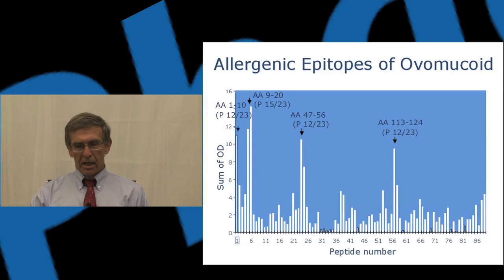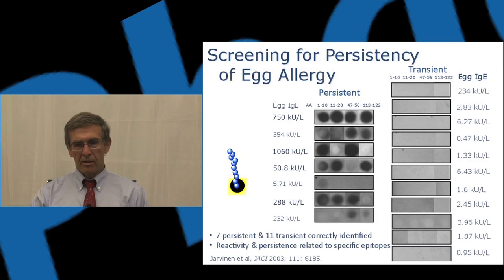I'd like to suggest that as we get into epitope-specific analysis, as depicted here, where we show four peptides from ovomucoid that represent the majority of the binding to the ovomucoid protein, we may be able to get more information. And as shown in the next slide, where we have analyzed IgE binding to four different peptides from ovomucoid, Dr. Jarvinen in this study showed that we can distinguish between those with persistent food allergy and those who have transient egg allergy, or those who will outgrow it.